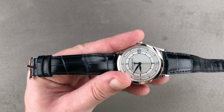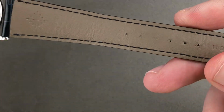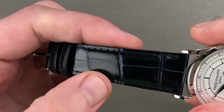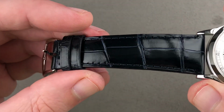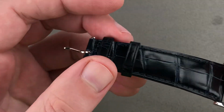Now, taking a look at the hardware and the software, you can see this is a Patek Philippe factory strap in brand new condition, calfskin on the underside, blue large rectangular scale alligator leather, high gloss on the top. There is a sheer side showing the layers of construction, a monotone blue stitch, and a simple high polished Patek Philippe spade style pin buckle.